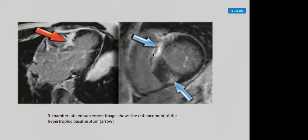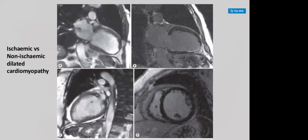So the dilated cardiomyopathy with systolic dysfunction is not caused by abnormal loading or coronary artery disease. However, it can also be seen in the familial forms, like the autosomal dominant ones, and also the non-familial dilated cardiomyopathies. So the important thing is how to see whether it is ischemic or non-ischemic. Ischemic, we already know, if we can see a subendocardial or transmural scar. It will be called a non-ischemic scar when late enhancement is absent or very faint, okay? So this is a typical example.